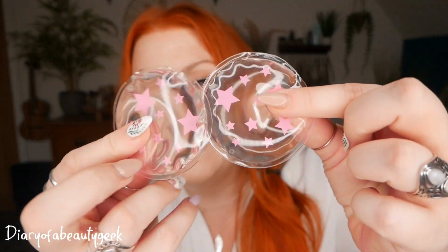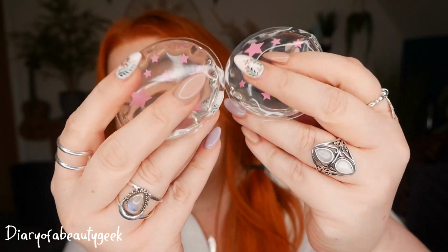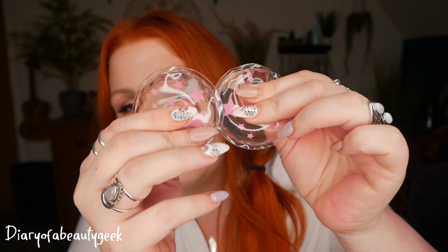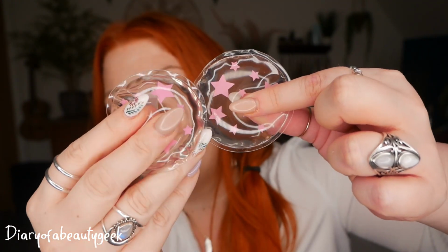I love anything sparkly. No, I do, but I love anything cold on my face. And you might have heard me say before, but I've got a little skincare fridge. I share it with my daughter, so these will be going there as well.